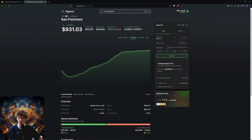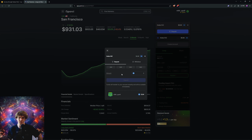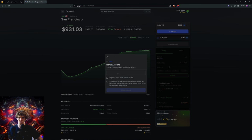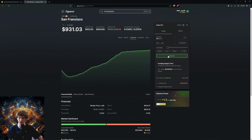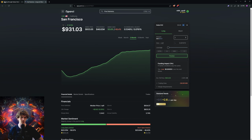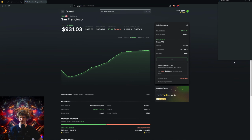Ooh, I don't want to use leverage. So this looks like, what do we need to deposit? Okay, so we deposit USDC. Looks like I already have some deposited into my wallet. Interesting. So let's try with $1 and, oh wait. Yeah, let's see if this works. I'm just going to pick one. Let's go with it.